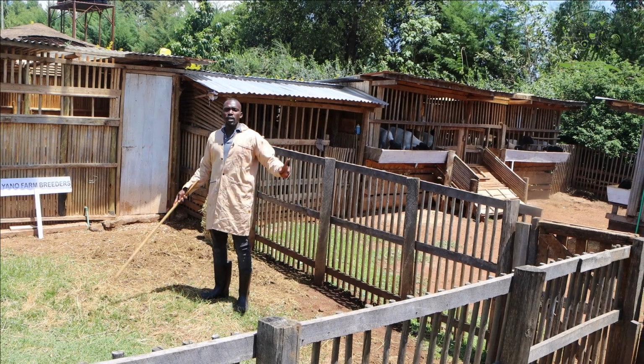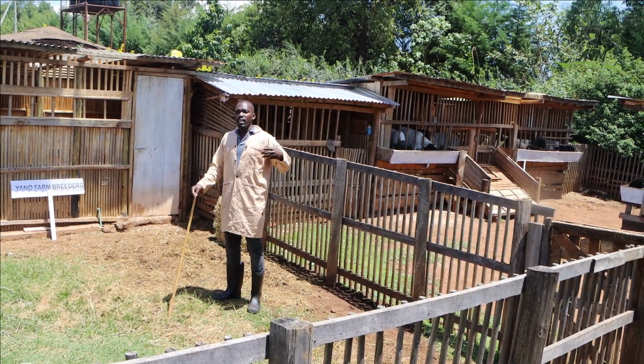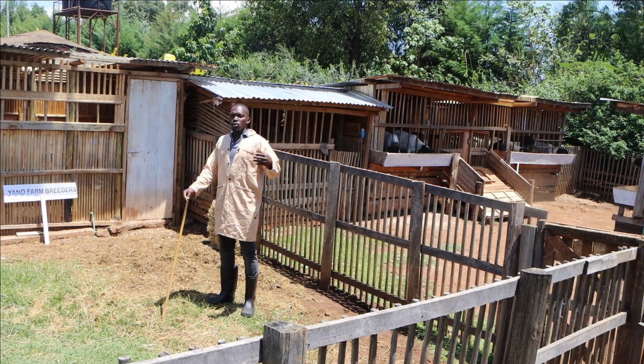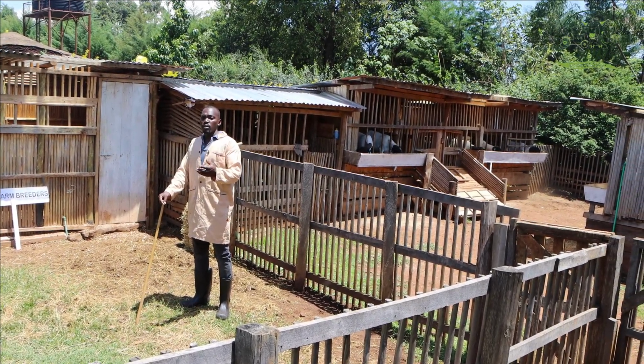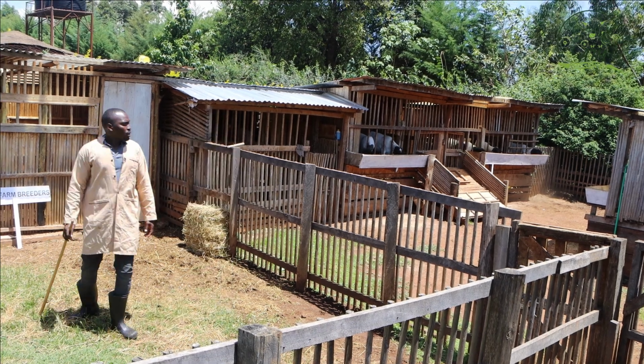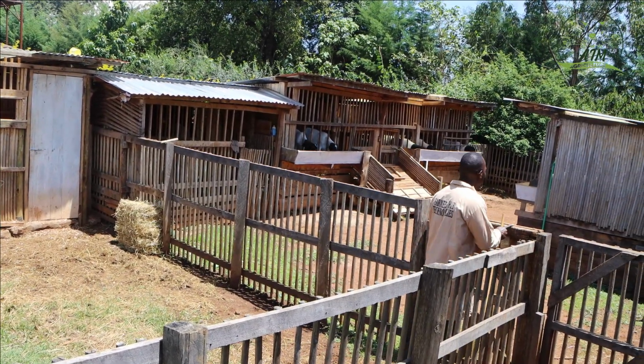When you feed the ewes with the pellets, they will grow oversized. That means they can grow obese. When you fatten the ewes a lot, they can't conceive. So let me take you around. This is where the ewes are.